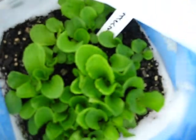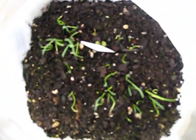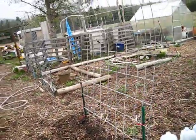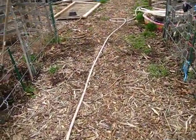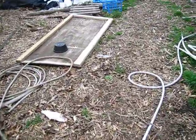Here's some more lettuce here. Isn't it gorgeous? So I'm really excited. I have some leeks going on in here. Beautiful leeks. We got some more here. So this method works very well. You just have to be patient with it. So those will get planted out here in probably about a month or so. Our last frost date here isn't until the end of May.